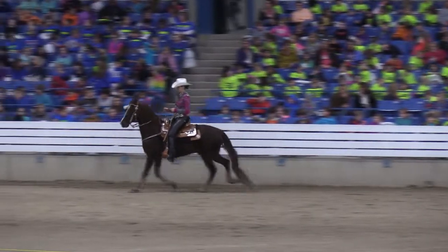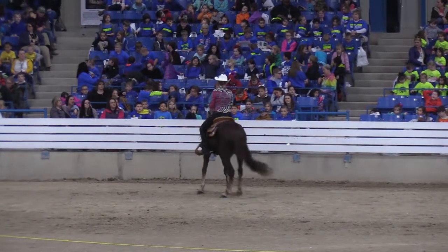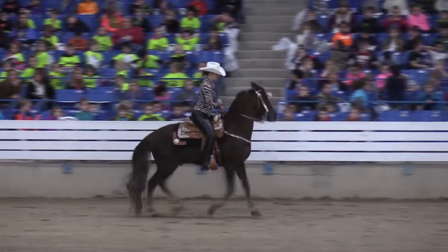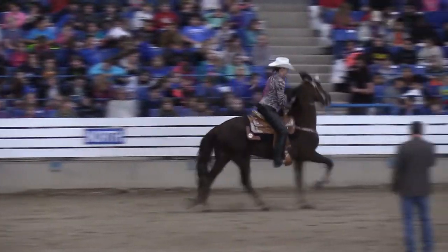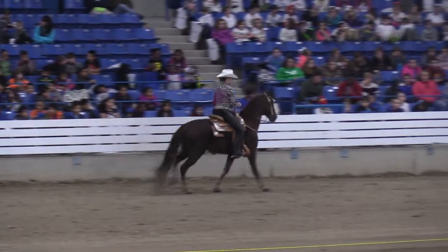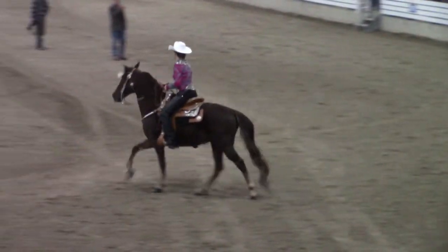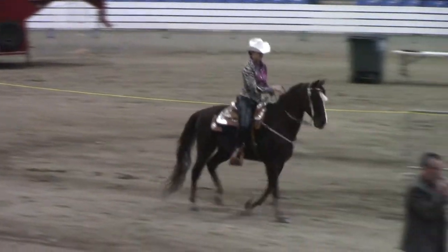Okay, now if you notice, she's going this way of the ring and she's on the left lead. Now we're reverse. And when she canters this way, she'll be on the right lead. See, her right leg leads forward. There we go. The right leg, the inside leg, goes forward. She's on the right lead. When she was going the first way, she was on the left lead. Very important to understand that if you're a judge and, of course, a trainer being able to teach that.